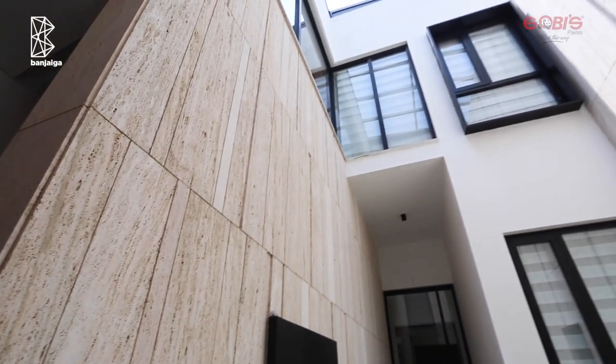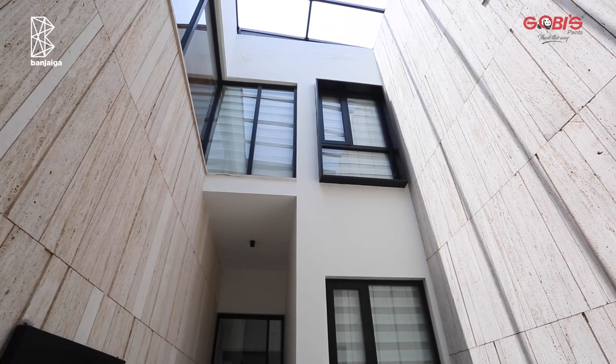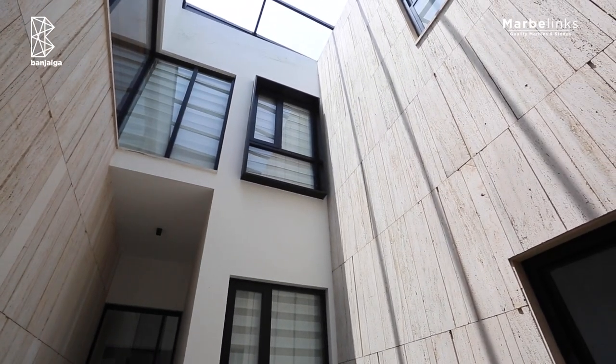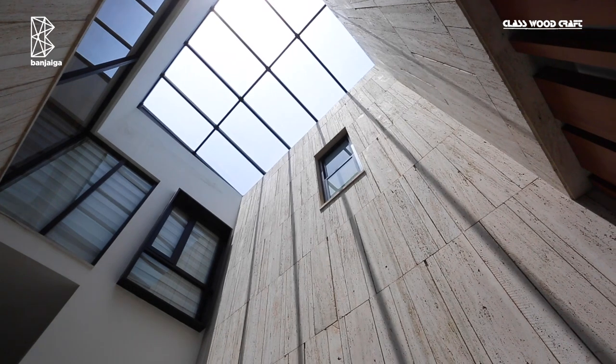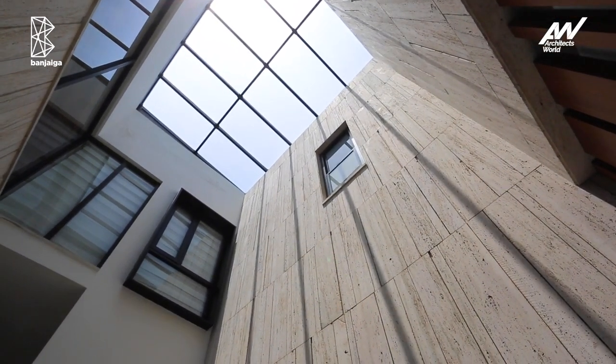It's very nice. I hope that's retractable. That seems like it. You'd think this would be a heat trap in Lahore's heat, but if it's retractable, then it's fine. If it opens, then you get air and rain and everything.